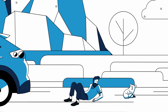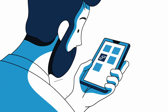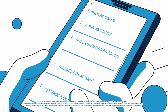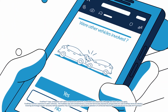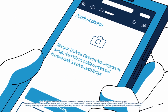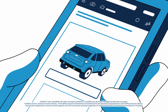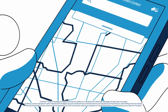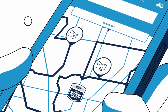Okay, so you don't have a time machine, but you do have something that can help. The collision assistance feature of your Ford Pass mobile app. This powerful little collection of code contains a step-by-step guide for what you should do right after an accident. It will tell you what information to get from the other driver, how to use your phone's camera to document the accident, help find alternate transportation, a reliable towing service, and it will show you the location of the nearest Ford-certified collision network repair center.